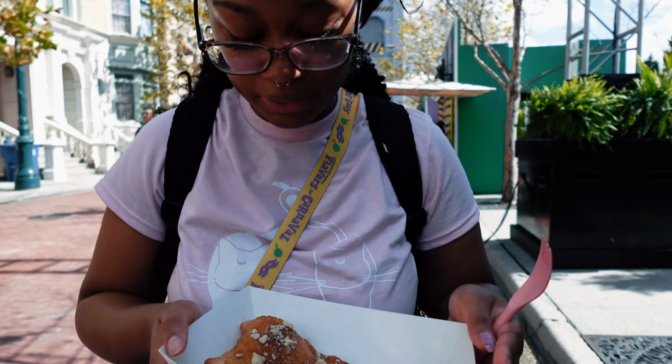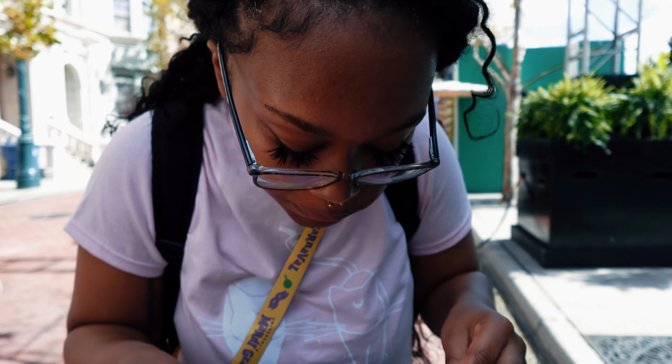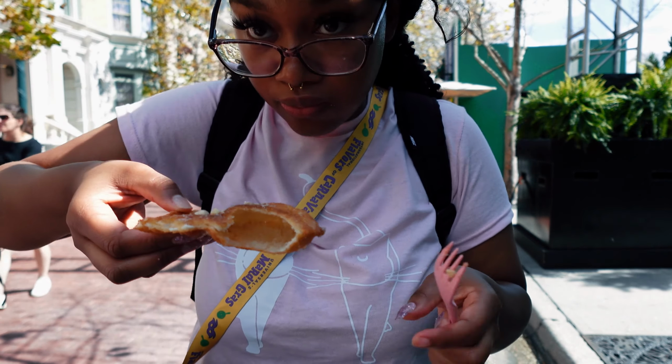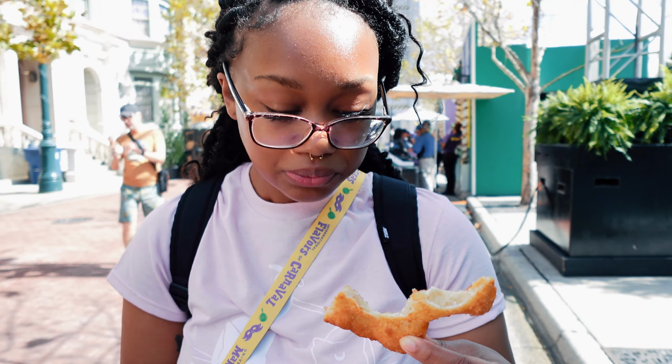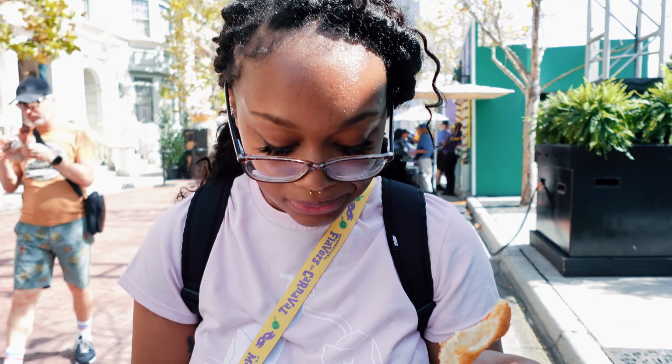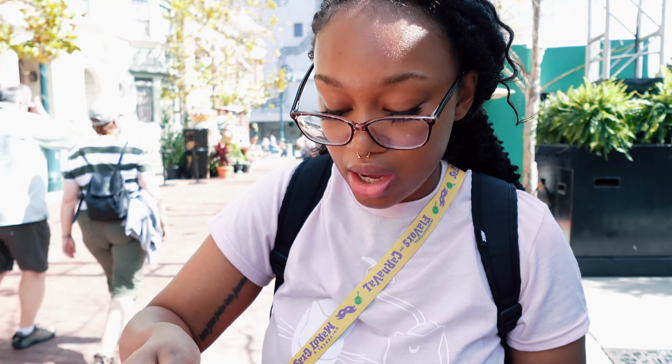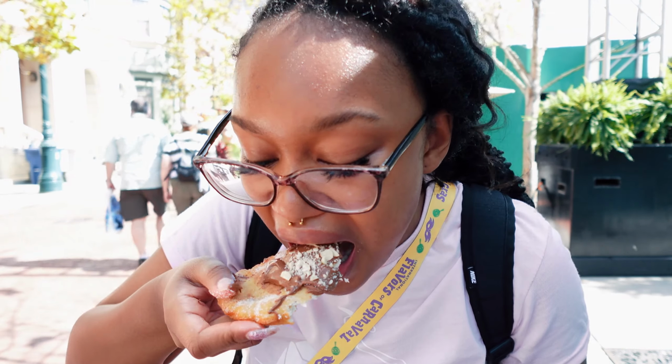Next, we're going to try this one. I'm good. No, not 10. That's cool. I don't know if it's the bread that's hot or if it's the chocolate that's hot. But something's burning. It's made fresh. I'm like, something's burning my hand.